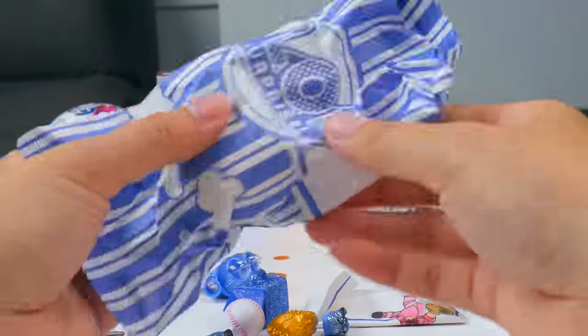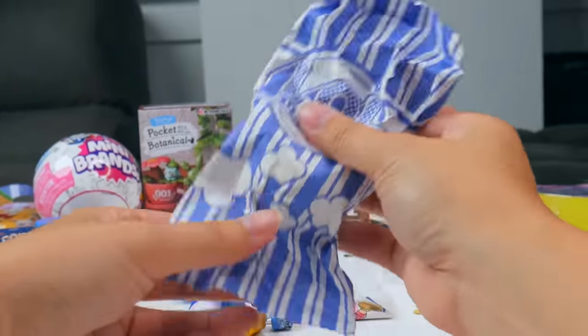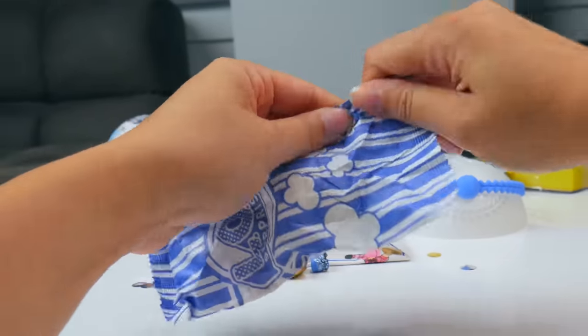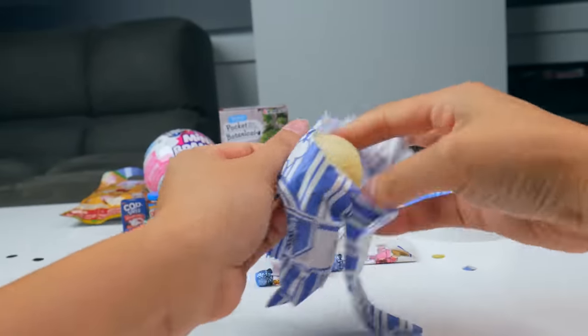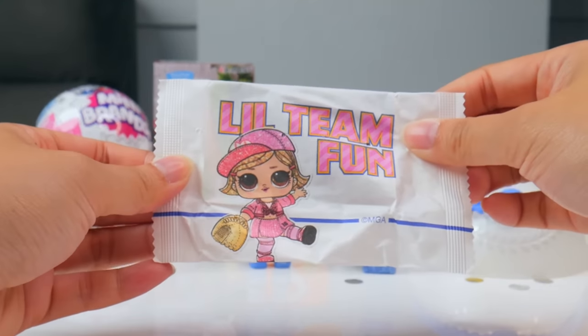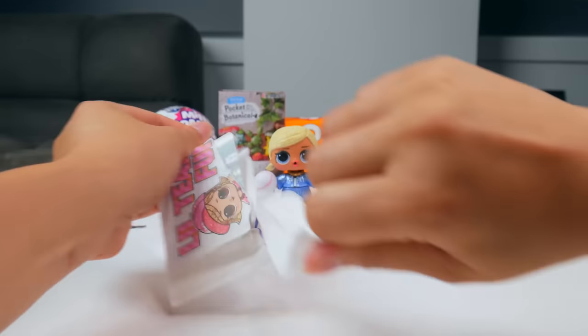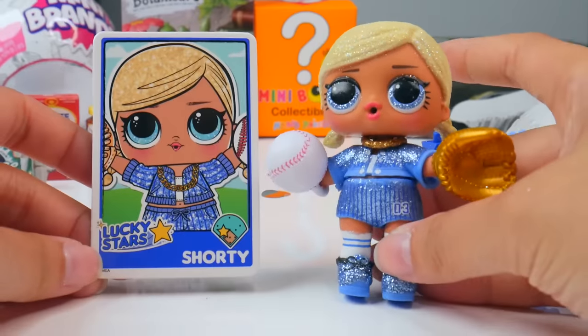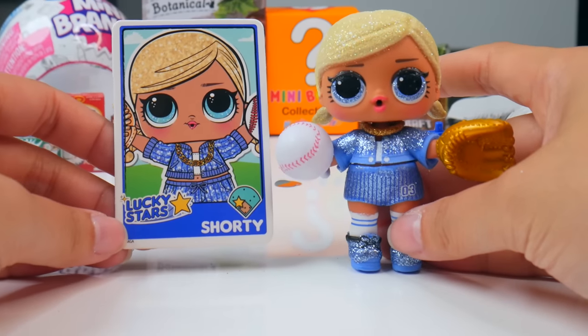And our lovable, I like how it's in a popcorn bag. Our lovable LOL doll. Pops out. Hi, Little Team Fun! I really want her. Oh, we got Shorty! Shorty, our amazing baseball player here.